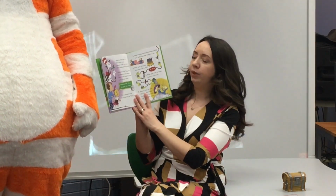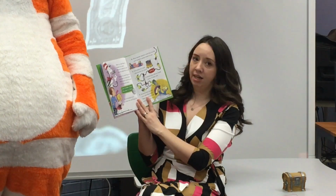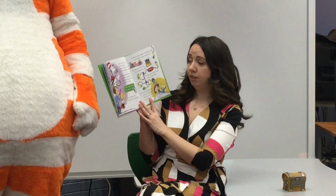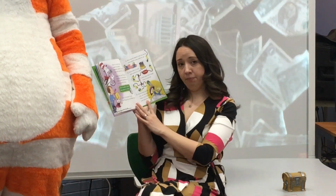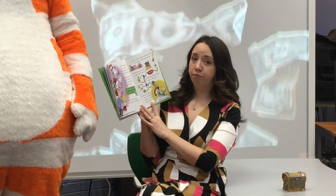Here is a fact that we think is so neat. Money's made in a mint, not the kind that you eat. Thing 1 and Thing 2 are about to mint dimes. Mints work much the same as in ancient times. How to make a dime, one step at a time. This is brought to you by Thing 1 and Thing 2.